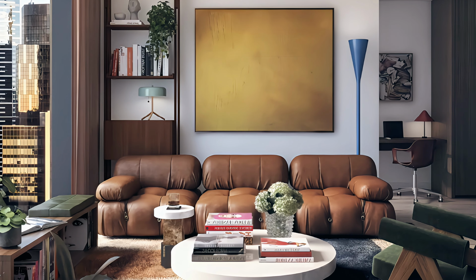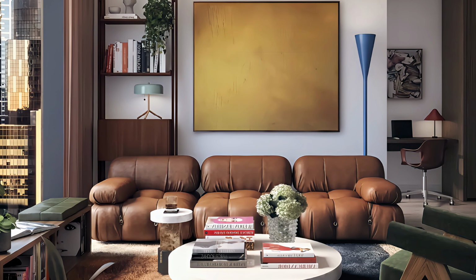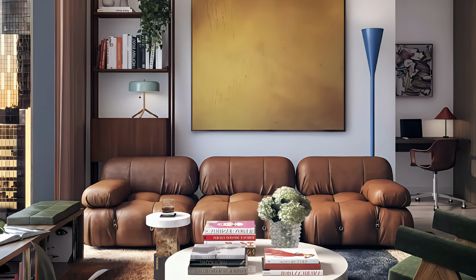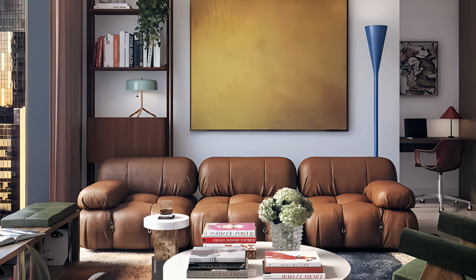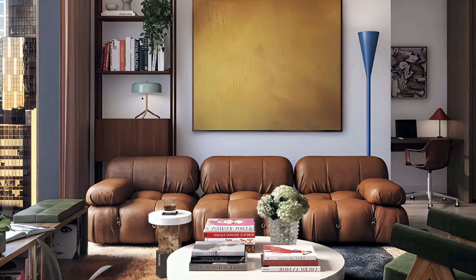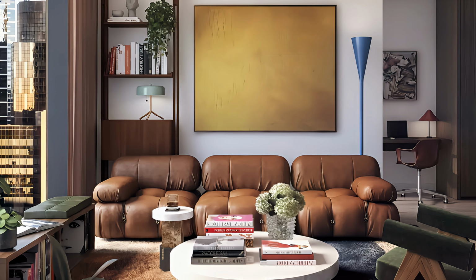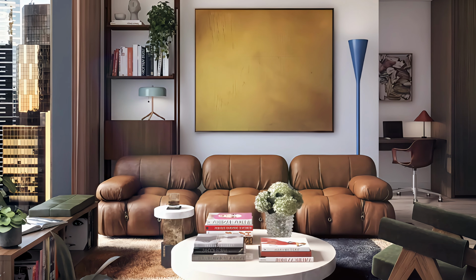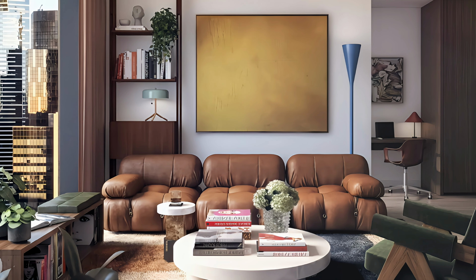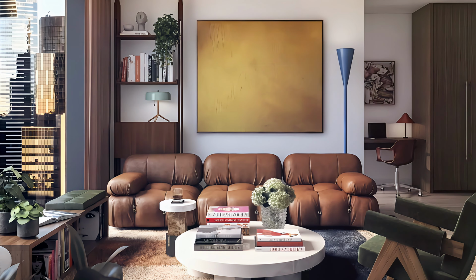Here, you can see a small living room that features a large brown three-seater leather sofa that is plush and comfortable. Above the sofa, there is a large golden painting that adds an artistic touch to the room. A round white coffee table sits in front of the sofa. To the left of the sofa, there is a wooden shelf unit housing various items, including books and plants.